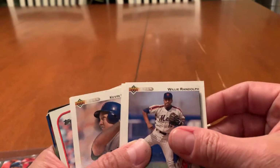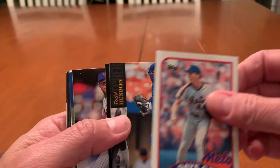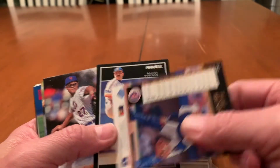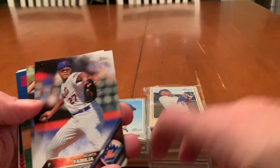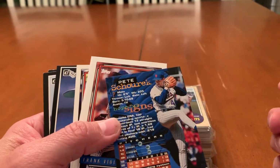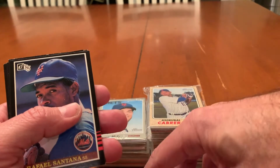We got some 92 Upper Deck, Willie Randolph, Howard Johnson, Kevin McReynolds, Dick Schofield. Got 89 Topps, Dave Cone, Todd Hundley. That's Upper Deck from 93, I believe. 94, actually. There's a Pinnacle from 92 of John Franco. There's Jeurys Familia and Travis d'Arnaud from 2016 Topps. Pete Schourek Stadium Club. I think this is 93, if I remember correctly. And then we're back to the 92 Topps. Frank Viola, Pete Schourek, and Gregg Jefferies. That might be even close to a team set he's giving me there.